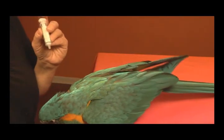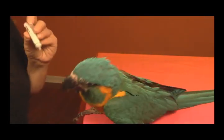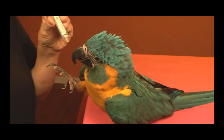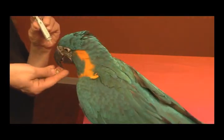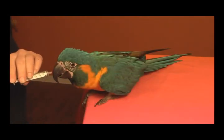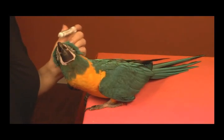Now, he is a young bird, so you're seeing some baby responses there. And that's really important to notice, because one thing that can happen, especially with birds that were hand-fed baby parrot formula from syringes, is they might go into a feeding response. Now, when you see that, you want to be careful about that, because you don't want them to aspirate the fluid, and we're going to talk about that in a minute.